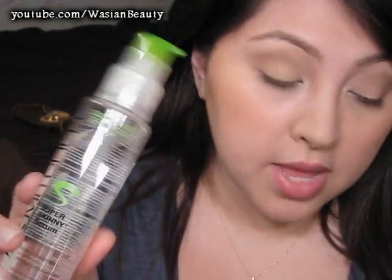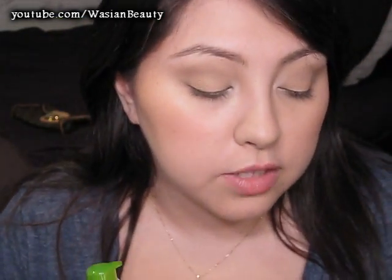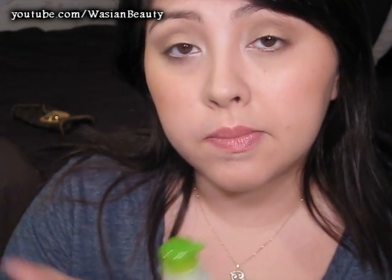Two products that I've been using pretty religiously for the entire month are my Paul Mitchell Super Skinny Serum and the Tresemme Heat Tamer Spray. I actually use these together in the mornings when I blow dry my hair. The serum basically locks in the moisture and helps with drying time. It cuts drying time in half.